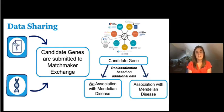In addition to submitting to ClinVar, we submit some genes to Matchmaker Exchange. A subset of participants share reports that identify candidate genes, and as you might know, candidate genes are those that may be associated with a set of symptoms based on some preliminary research, but really much more information is needed to better understand if that particular gene is associated with a Mendelian disease.